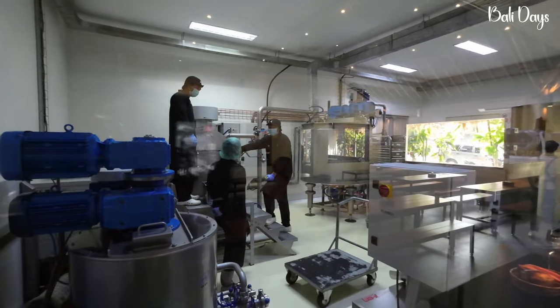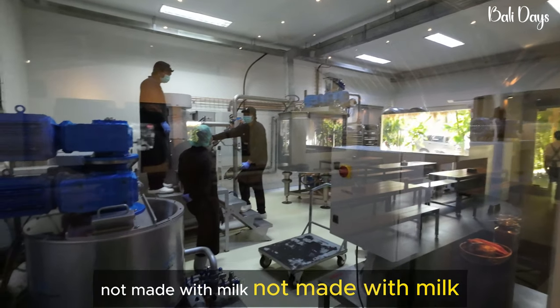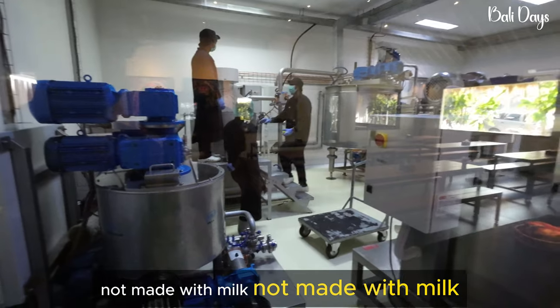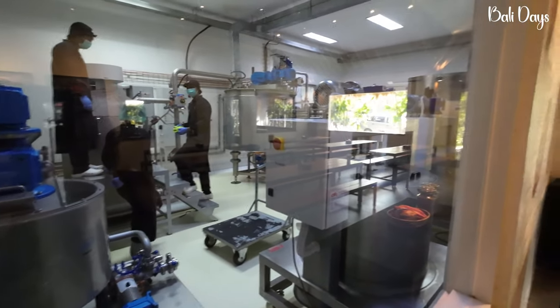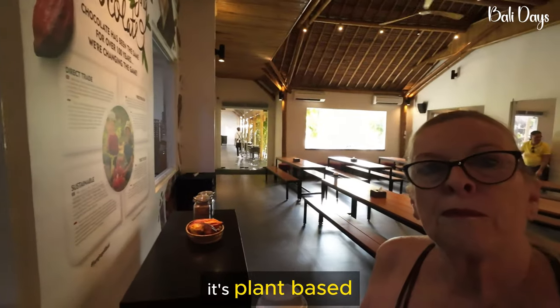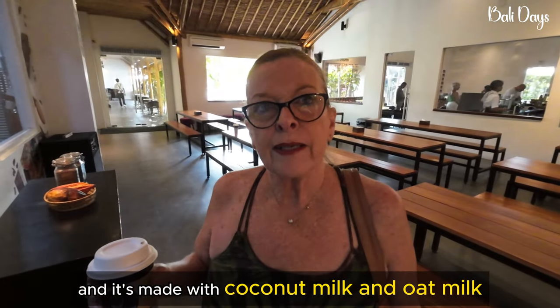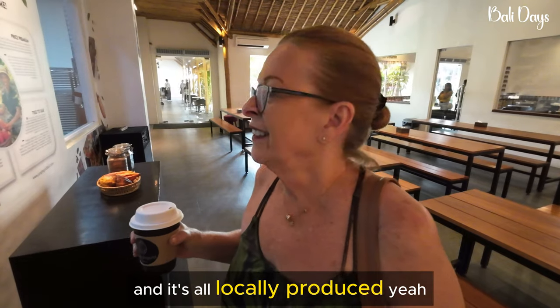Inside the chocolate factory, they're making lots of chocolate. Not made with milk. What is it made with, Mark? It's plant-based and it's made with coconut milk and oat milk. So I'm sure it's healthy chocolate. And it's all locally produced. Yeah, all the cacao bean comes from Bali.